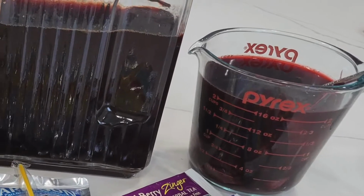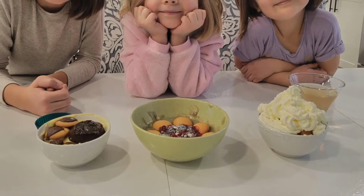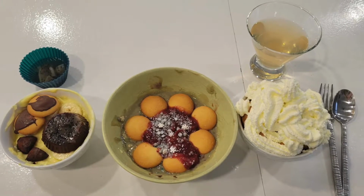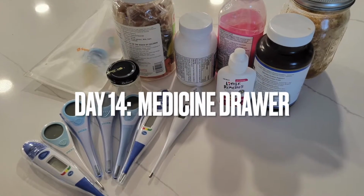In terms of the rest of the things that I pulled out of the pantry, there was only one thing that was expired, so the girls had a really good idea that they wanted to just use the rest of the things that I was about to toss to make their own special treat, which was a really sweet memory. This is definitely the area that I forget to go through regularly.